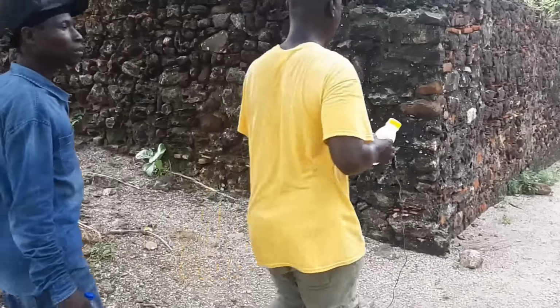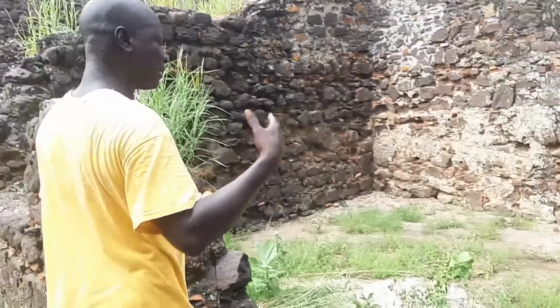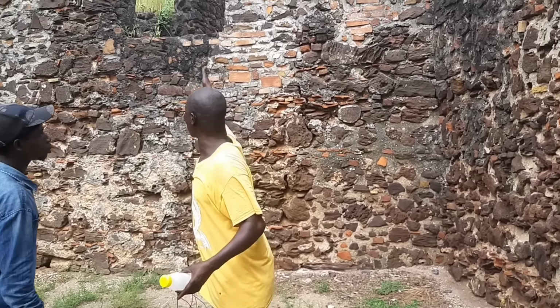Yeah, we'll go there, you see. So this part here is one of the councillor room. You wouldn't imagine. Actually, you see, believe me, how could one counselor be living in a bigger room like this, whilst you put 20 people in that prison because of the color?